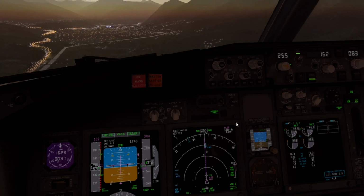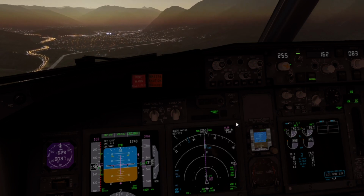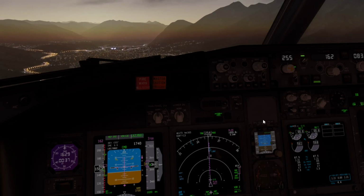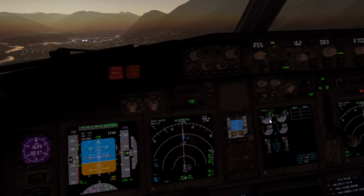Approaching minimums. And then that will do. Minimums. We're not landing yet, okay. Right, so let me set that heading of 232. There.